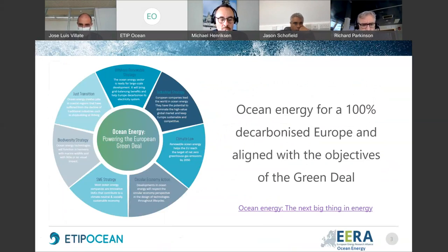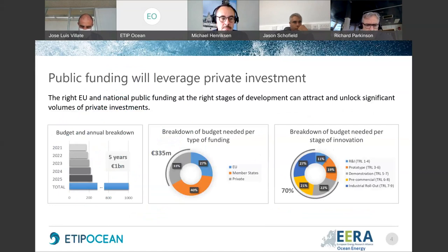Different European strategies, for example the offshore renewable energy strategy produced by the European Commission in November last year, are behind this document. We believe that ocean energy can be the next big thing in energy. The SRIA includes a chapter which quantifies the effort on research, technology development, and innovation needed to move this sector forward. 1 billion euro should be mobilized from 2021 to 2025, of which a third would come from private investment. Due to the stage of development of ocean energy technologies, 70% of funds should be devoted to demonstration, pre-commercial, and industrial rollout actions.